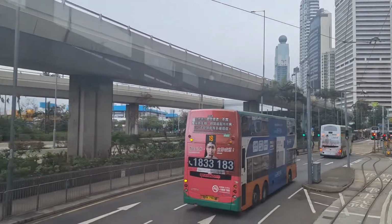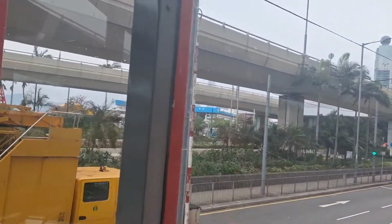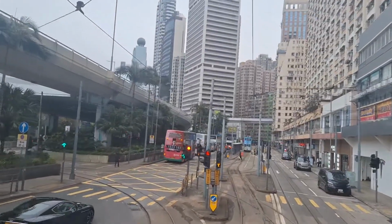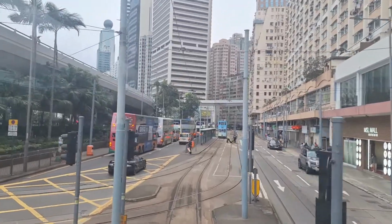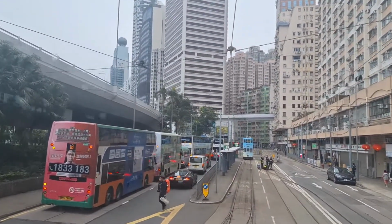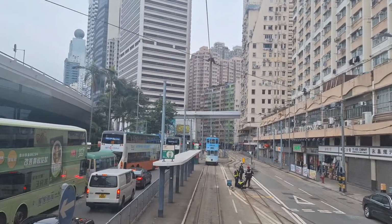Okay, so we have the Whitty Street Depot stop, which is actually the branch line off here. They go back to the depot. You can see tons of trams inside if you're traveling on the highway over there. Let's see if we can get tram 120 along the way.